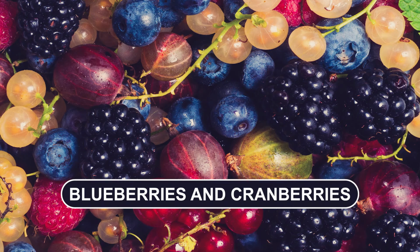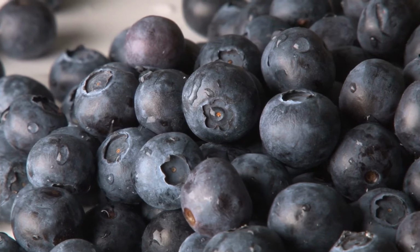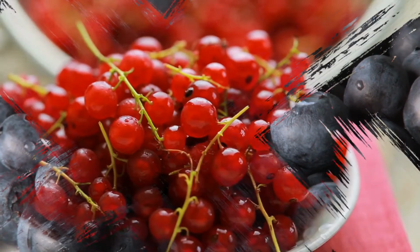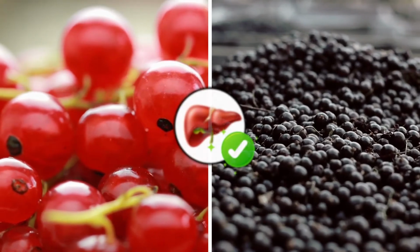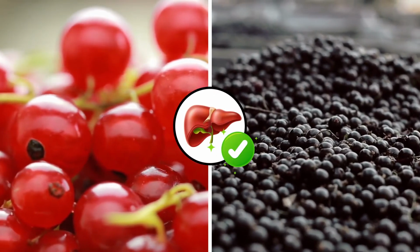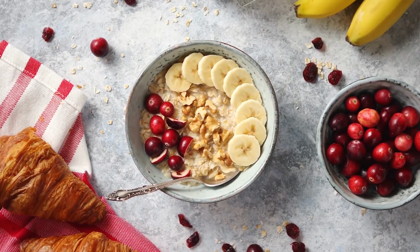Blueberries and cranberries. These fruits contain anthocyanins, which are the antioxidants that give berries their different colors. These fruits also have several health benefits. Research has shown that cranberries and blueberries, with their juices included, help keep the liver healthy. You can have this fruit daily, and they can help increase the immune cell of a human being.